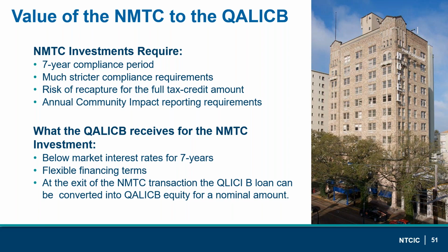So what does the QALICB get for following all the rules and getting a New Market Tax Credit investment? Well, they get below market interest rates for 7 years with flexible financing terms. And at the exit of the New Market Tax Credit transaction, the QALICB loan can be converted into QALICB equity for a nominal amount.